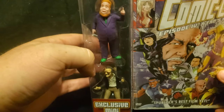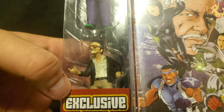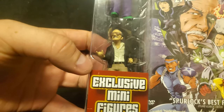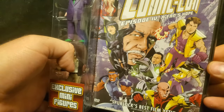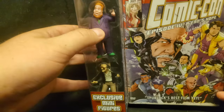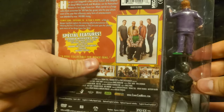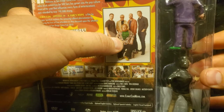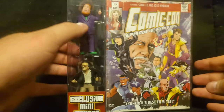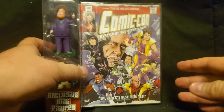So yeah, I'm assuming that those are two of the fans from the... or wait a minute, no, that's Stan Lee. That is a Stan Lee figure here. At least I think it is. Is that one of the fans, or is that... I'm gonna assume it's that guy. Red-haired Irish guy. Looking for his lucky charms. I apologize. And okay, so yeah, I haven't seen this.